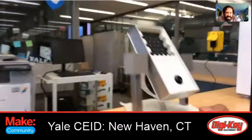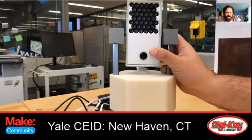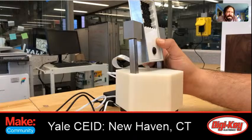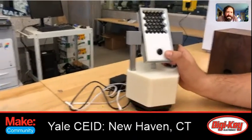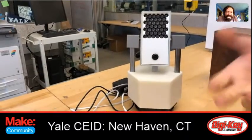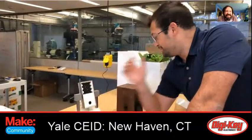On this end, a directional speaker. So this speaker, if you point it at you right now, it'll sound pretty loud. If you move it away, you won't hear anything at all. It's got a camera built in that uses motion tracking and facial recognition to basically follow you along as you move. So if you move around the room, your music moves around the room with you.